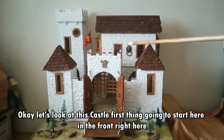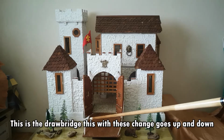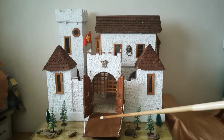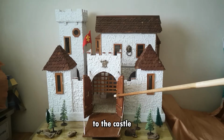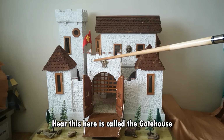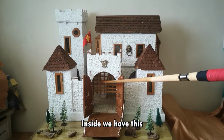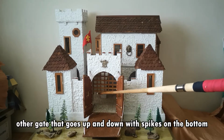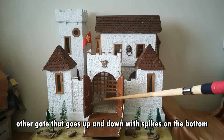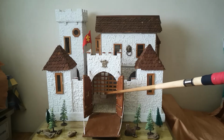First thing we're going to start here in the front. This is the drawbridge. This, with these chains, goes up and down. Here are the gates to the castle. And then this here is called the gatehouse. Inside we have this other gate that goes up and down with spikes on the bottom. This is called a portcullis. A portcullis. That's kind of cool.